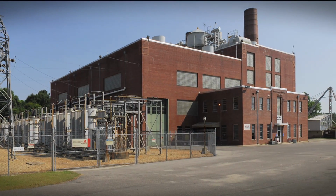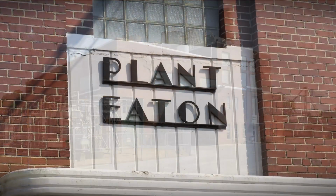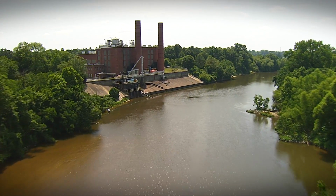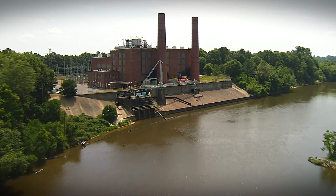After almost 7 decades of service, Plant Eaton was retired at the end of 2012, leaving behind a legacy of leading Mississippi Power into modern power generation and lifetimes of memories.